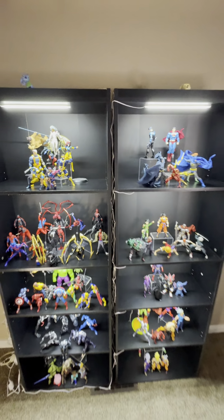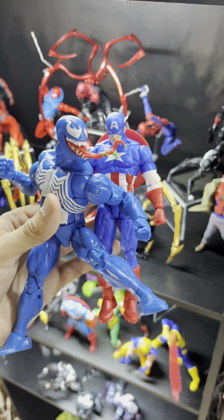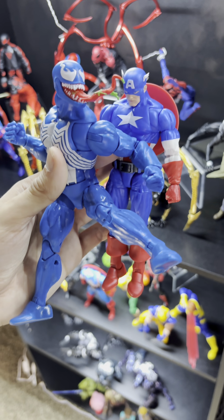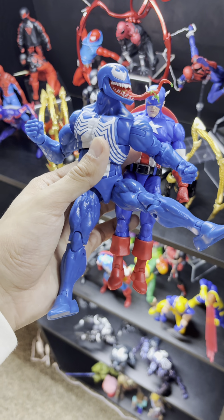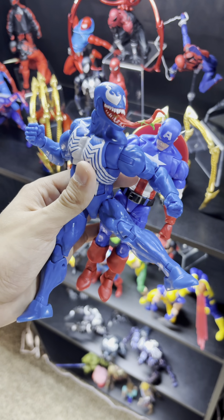Starting with my main top 5, my 5th spot is going to go for the Gamerverse Venom and Cap 2-pack. I loved Captain America in the body mold that they put him in, as well as the accessories that it came with, and Venom was also a great addition onto this 2-pack. My main issue with this 2-pack is that they were not able to get rid of the pins on Venom. Other than that, I don't have any other complaints for these 2.